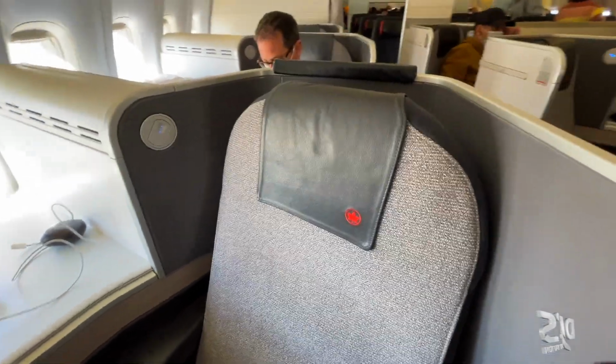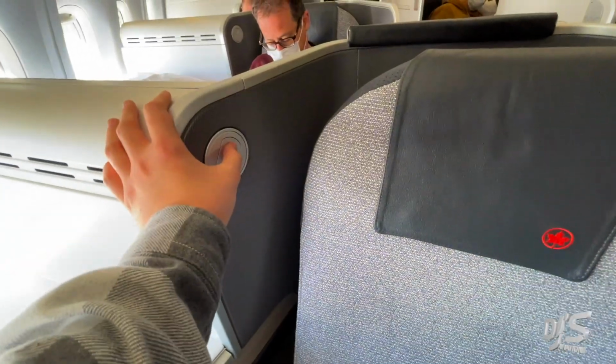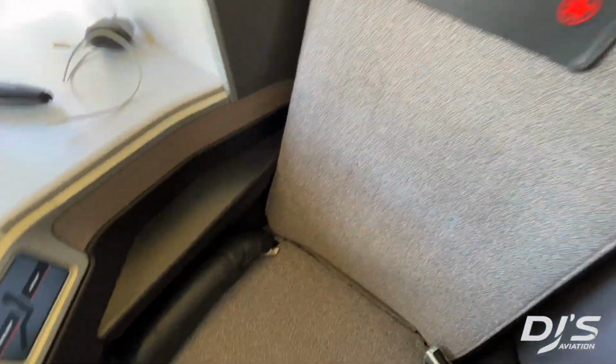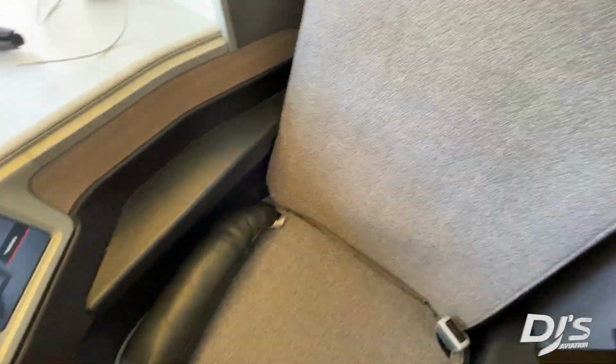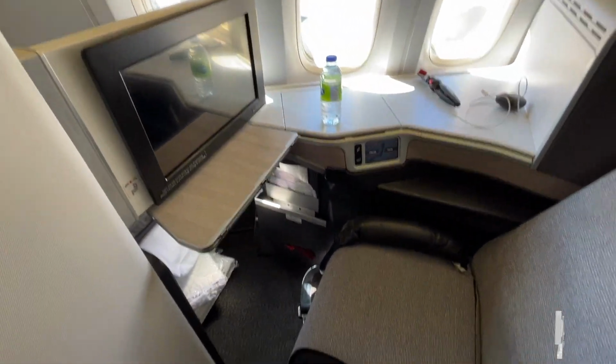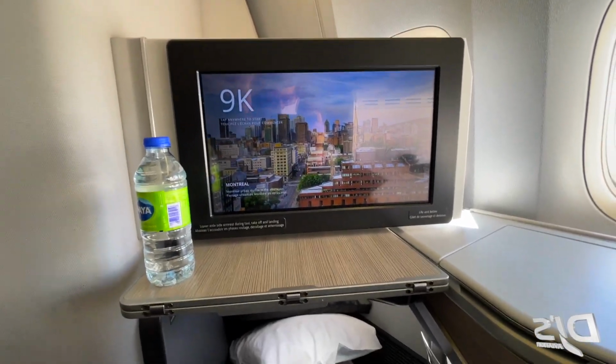And what a beautiful space it is. The seat features a very elegantly placed and good looking headrest, if you will, with the Air Canada branding. The seat belt, which is located of course towards the bottom, is quite thick, to be completely honest with you, probably one of the largest I've seen, and ultimately the space is, well, very nice, and there's ample room for lots of storage and more.